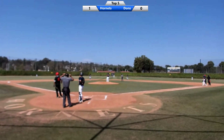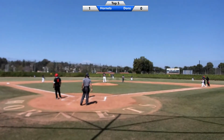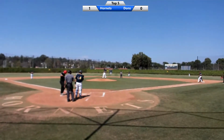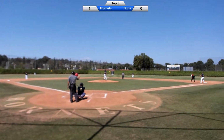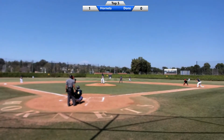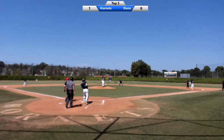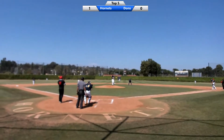Designated hitter number 18, Devin Villanueva. And they're going to actually give an error charge to McClure over at third. So Sims is on with nobody out here in the top half of the fifth. And Devin Villanueva up next. Villanueva will take a breaking ball high in the zone for 0-1.